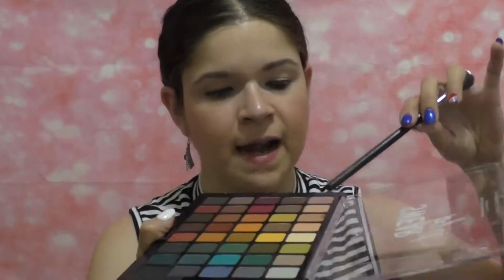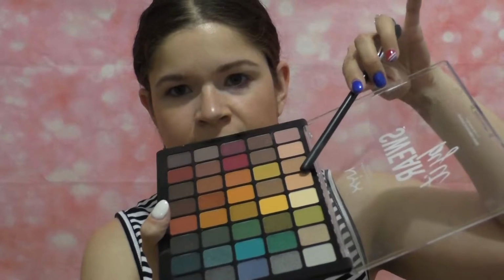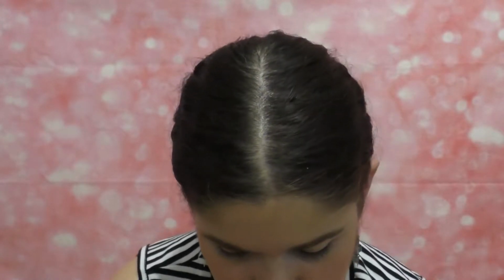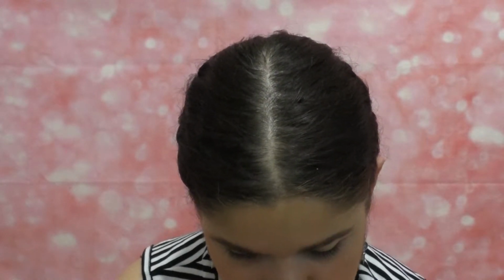So I think the next color I'm gonna go into is the one right next to the cream shade. It's kind of a peachy transition shade. I'm just gonna start with that to really blow out my crease and have a nice smooth transition.